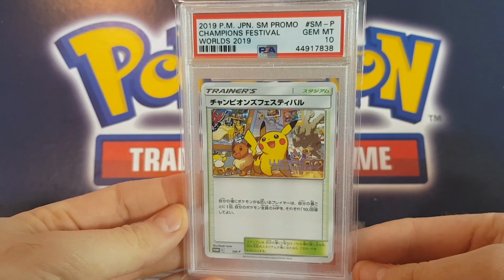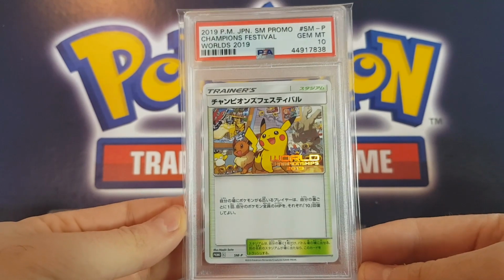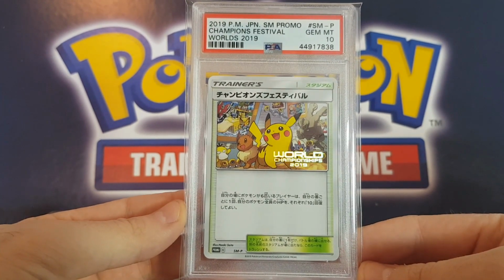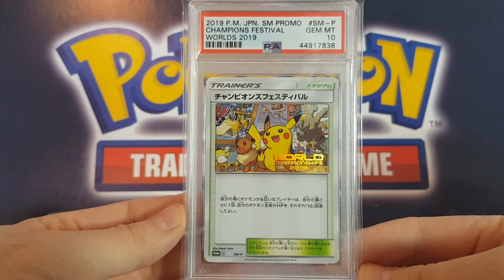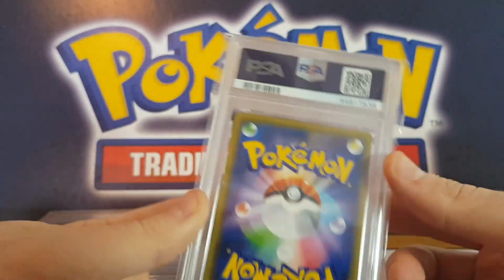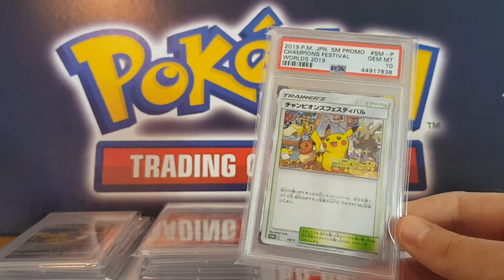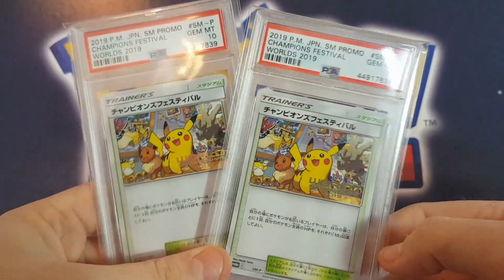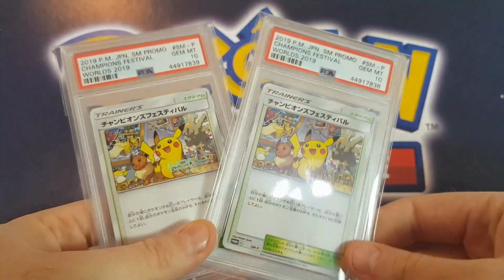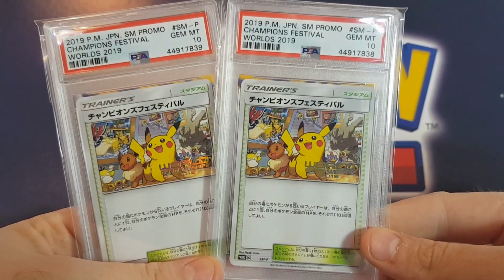Right, lovely Champions Festival. So this, as a lot of you might know, is the promo card that was in part of a sealed pack of promos that were given out to the competitors and staff members at the World Championships in Washington, D.C. And as you know, Japanese cards in general have higher print quality, and we've not just got one, but two of the PSA 10 versions of the Champions Festival. There might even be one in one of the other stacks we got over here, actually, another PSA 10, but absolutely beautiful. The artwork of these cards have been super popular.